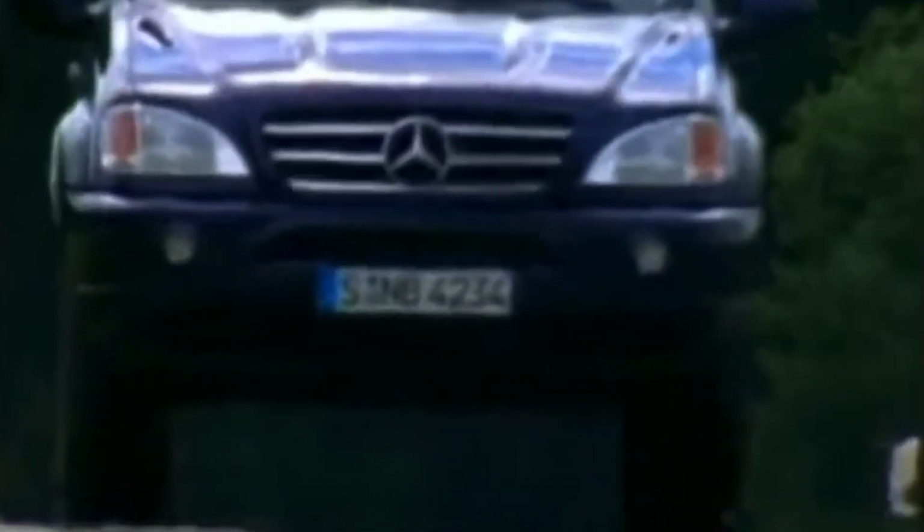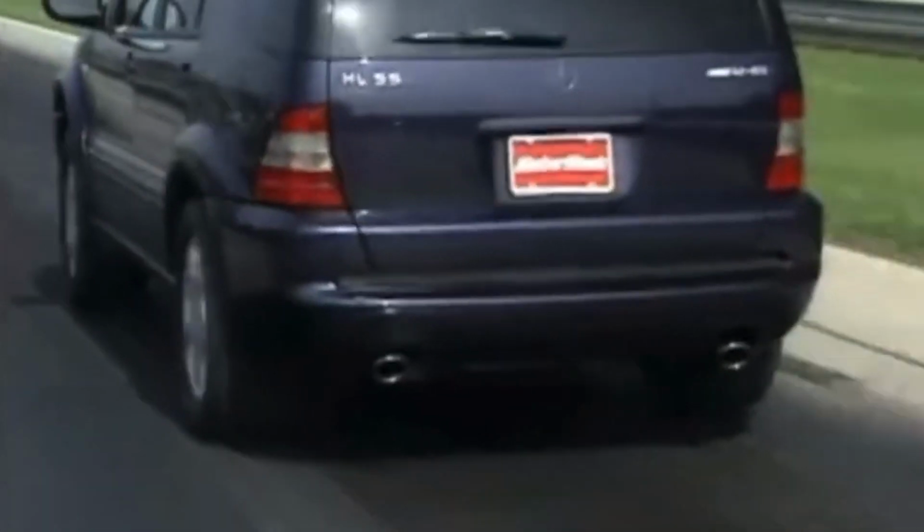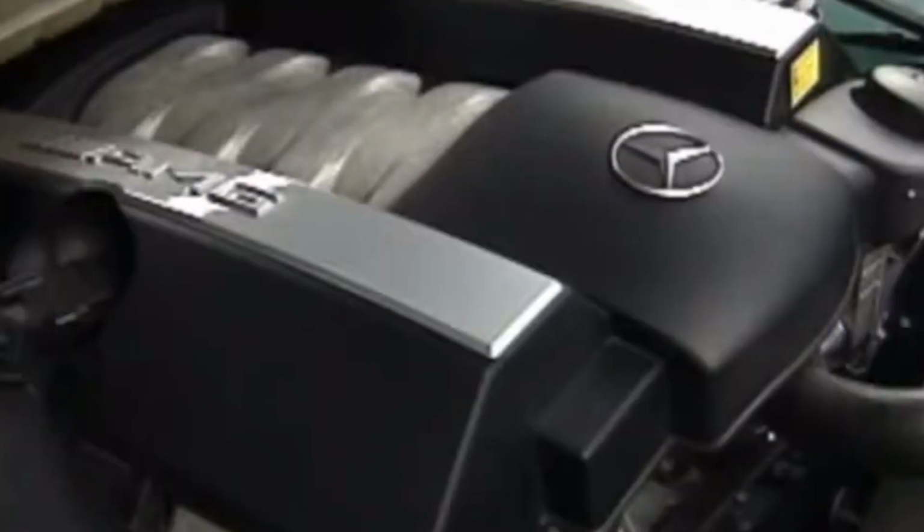ML was the first attempt to enter the pointless but very luxurious, lucrative and desirable SUV segment. First fun ML is the ML55 with a 5.5-liter V8. When it came out, it was the fastest SUV in the world. Also, it was the first SUV in the AMG house.